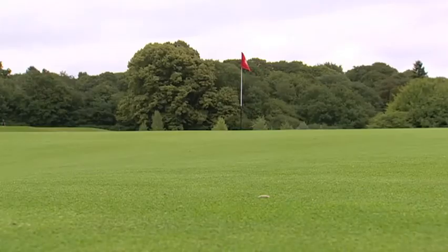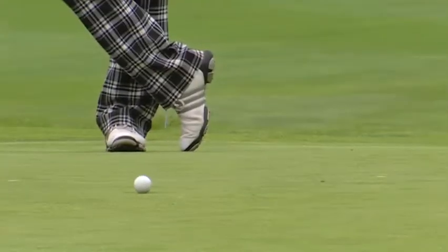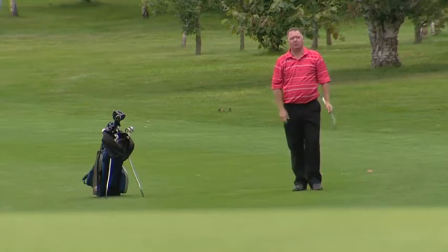So from that side, it actually allows our course manager to put the pins in very tricky positions. But in addition to that, for the actual higher handicapper, it's fairly forgiving. We tend to keep the rough at a reasonable length, and from that side of it, it just makes the playability for a higher handicapper a lot easier.